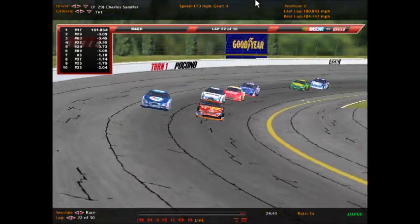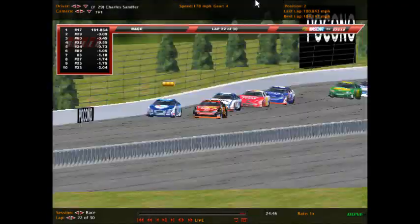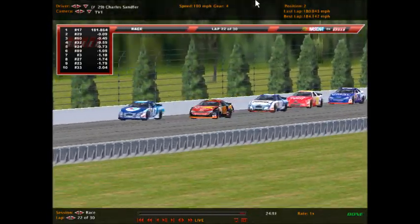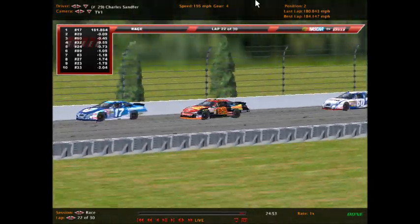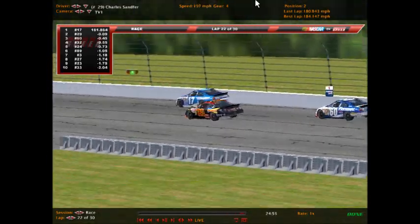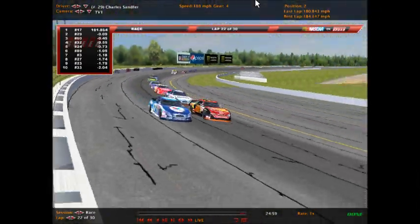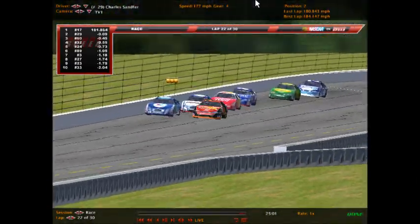Sanford to the low side, Shelton to the high side as they come off turn number 2. It's going to be a drag race on the Long Pond straightaway. Which one has better acceleration? Which one rolls faster? It's Shelton for the moment, but Sanford is going to try and outbreak her through turn 2. And they're still going to be side by side.